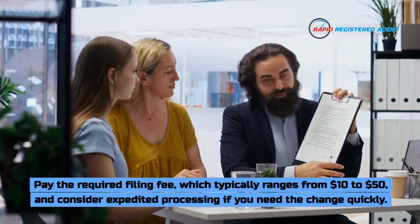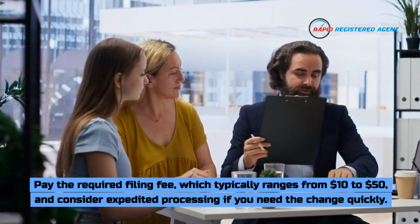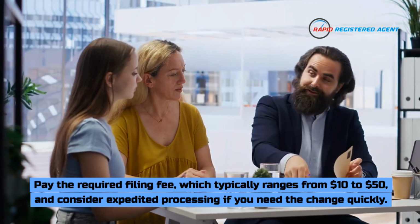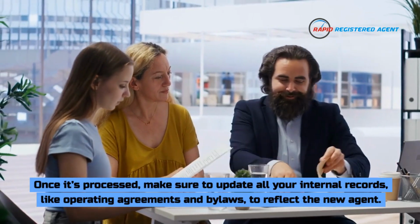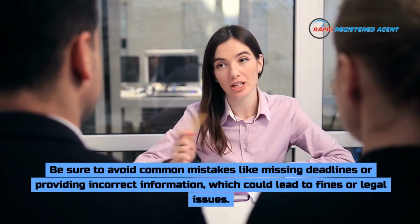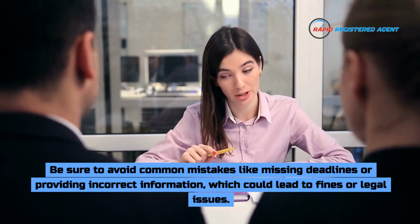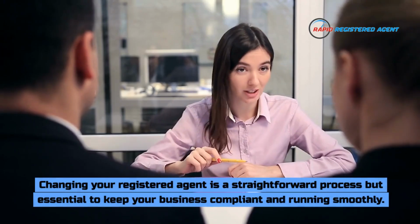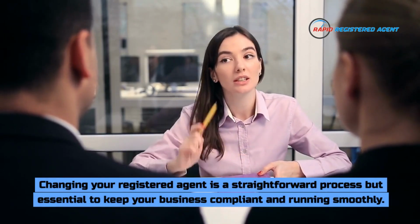Pay the required filing fee, which typically ranges from $10 to $50, and consider expedited processing if you need the change quickly. Once it's processed, make sure to update all your internal records, like operating agreements and bylaws, to reflect the new agent. Be sure to avoid common mistakes like missing deadlines or providing incorrect information, which could lead to fines or legal issues. Changing your registered agent is a straightforward process but essential to keep your business compliant and running smoothly.